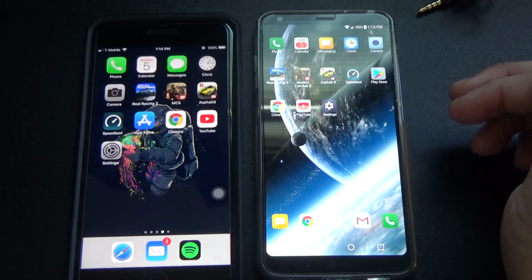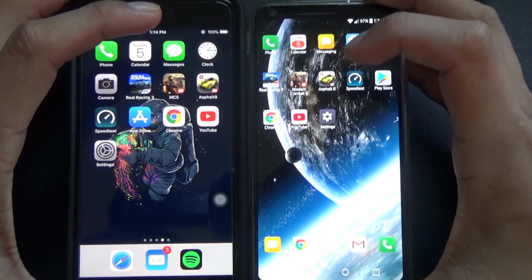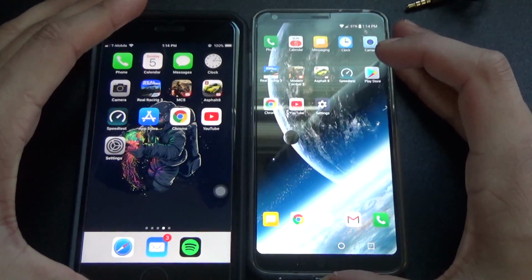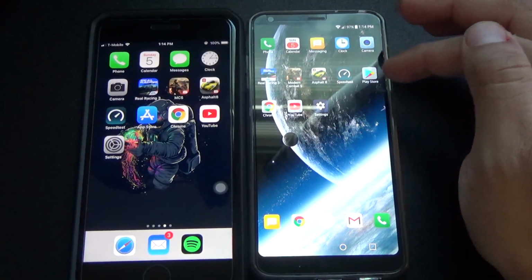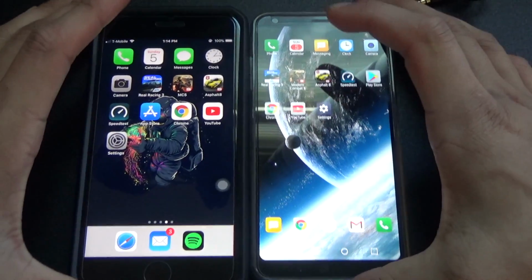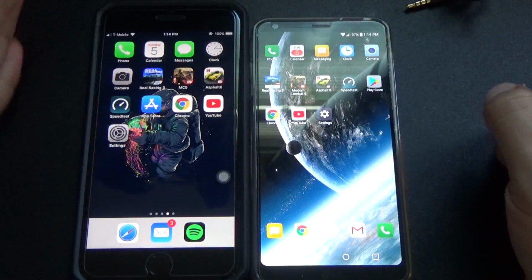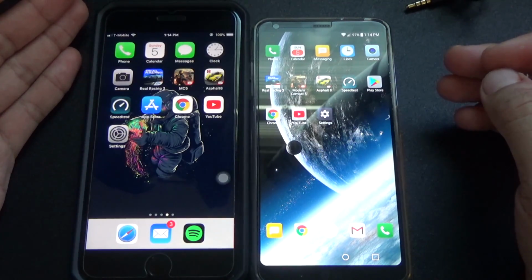What else? Is it almost the same screen size? I think it's a bigger screen on the G6 than on the iPhone 8 Plus, but it's smaller in the hand, and there's not as much bezels as on the iPhone 8 Plus.